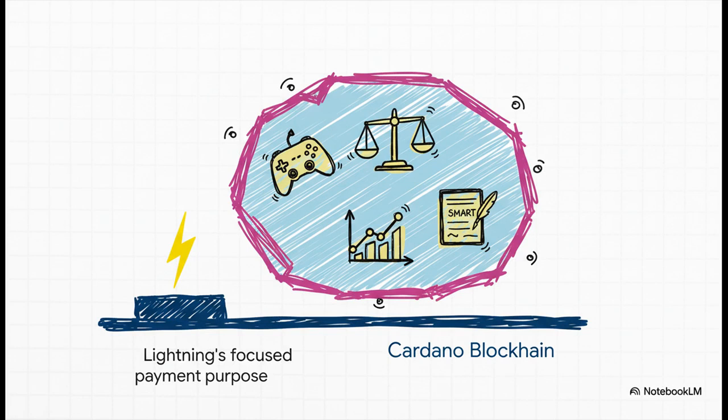See, Hydra isn't just trying to be a payment highway like Lightning. No, it's being built as a high-speed extension for all of Cardano's features, especially its powerful smart contracts. The big goal here is to be able to run entire decentralized applications, dApps, completely off-chain.